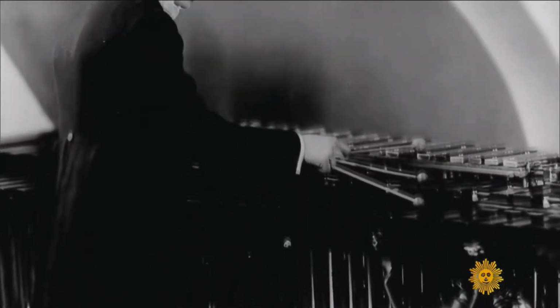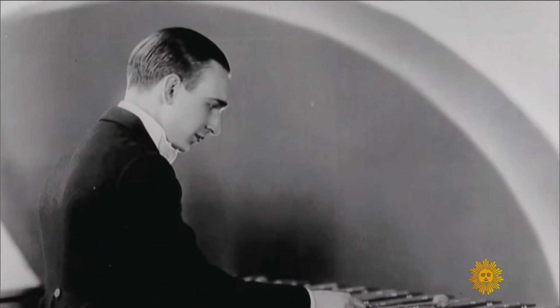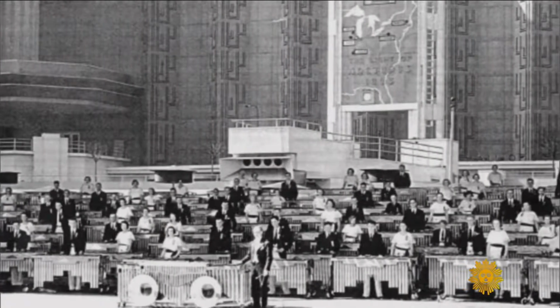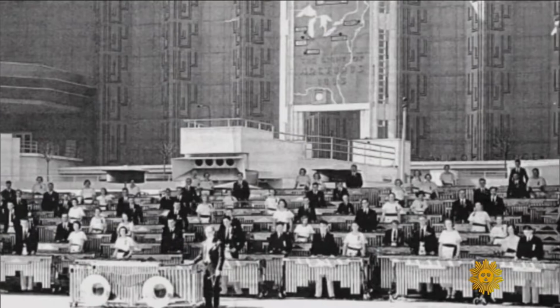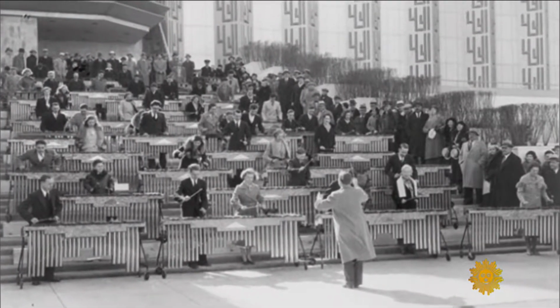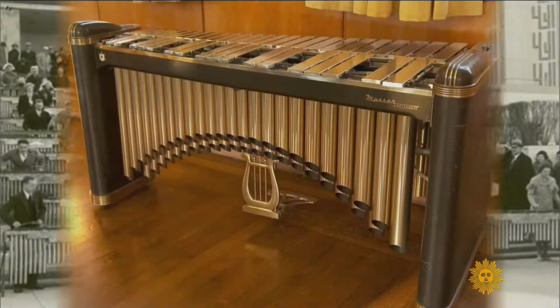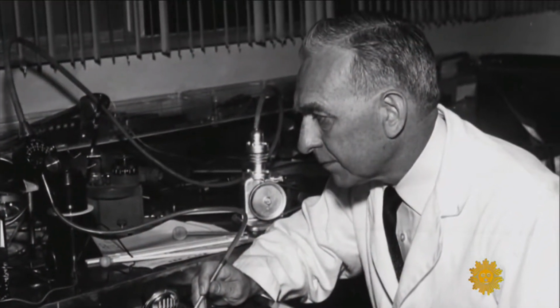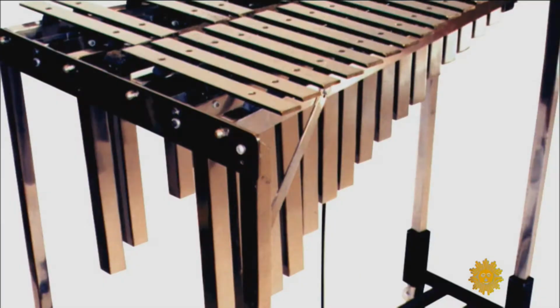The reason for that has much to do with this man, marimba virtuoso Claire Omar Musser. Born in 1901 near Kutztown, he put the marimba in the American spotlight by staging concerts across the country, featuring 100 marimbas at a time. He even invented a few of his own. I think he really was that type of scientific thinker, and I think that really sort of led to some of the developments that we know.